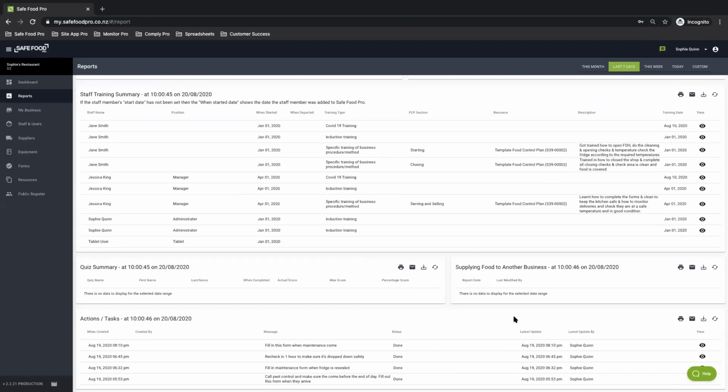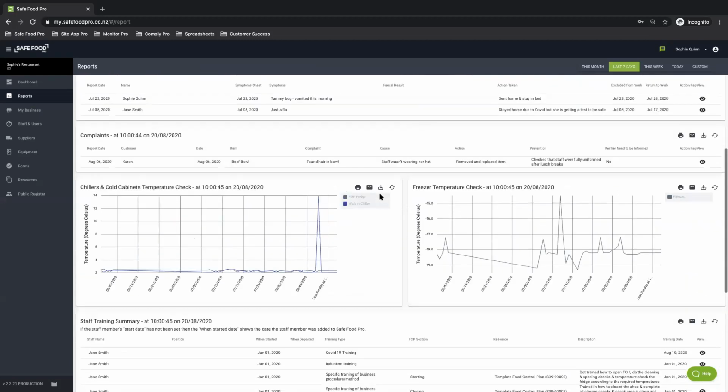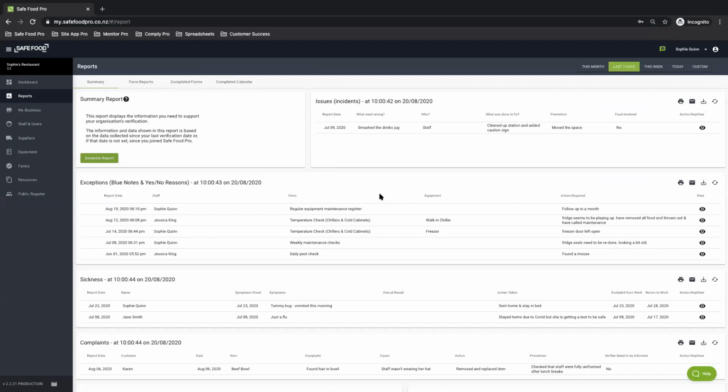Another cool one that isn't in that report is actually the action and tasks. So if you've added any of those follow-up actions, these will all show here, as well as a live update on whether they have been completed or not. So say your verifier does give you some follow-up, some corrective actions after your verification, there might be a report in here that you could use to send off to them once you have completed those forms. So say you might have not been completing a form that you needed to, you could send them off one of these reports to show that you are now filling in that form, or things like that.